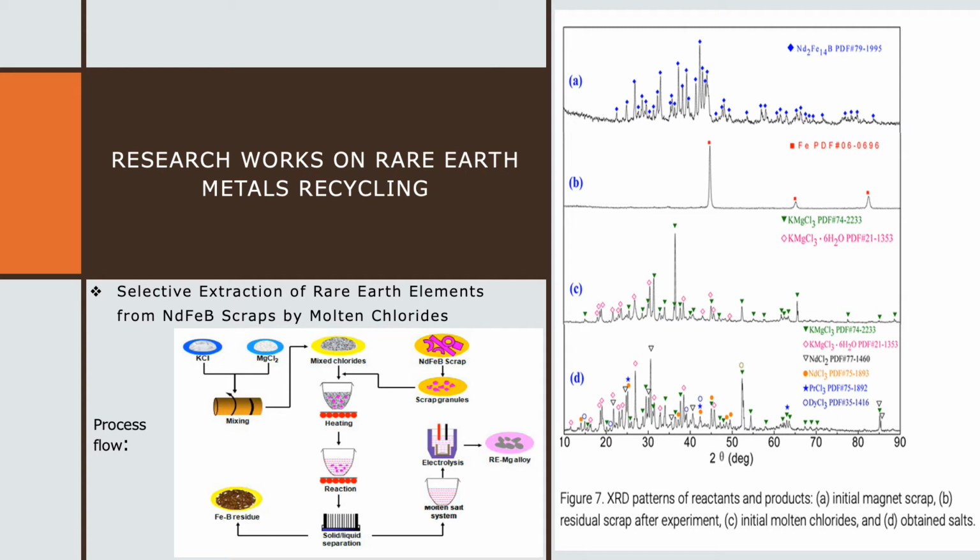Besides potassium magnesium chloride and hydrated potassium magnesium chloride, trivalent rare earth chlorides of NdCl3, PrCl3, and DyCl3 were found in the obtained salts, as shown in curve D. In addition, formation of NdCl2 was also found.